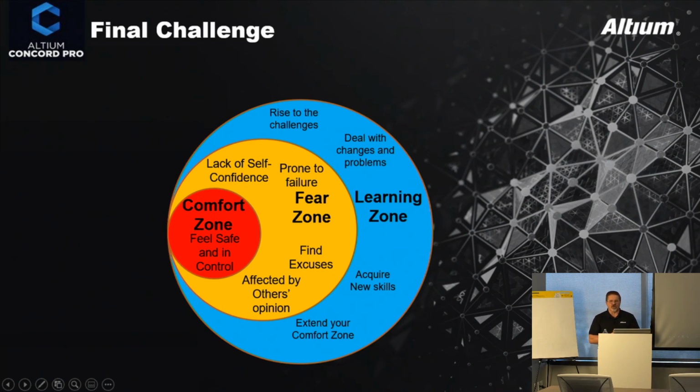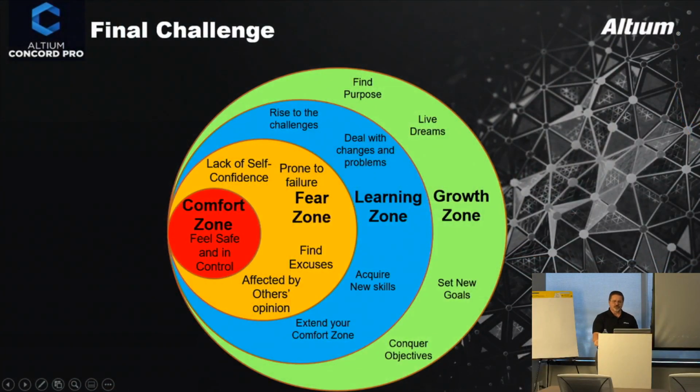Don't let fear control you in your decisions. Don't let the what ifs control you. Move into the learning zone, deal with the changes and the problems that you're having, acquire those new skills that you need, and keep moving forward. You keep moving forward.